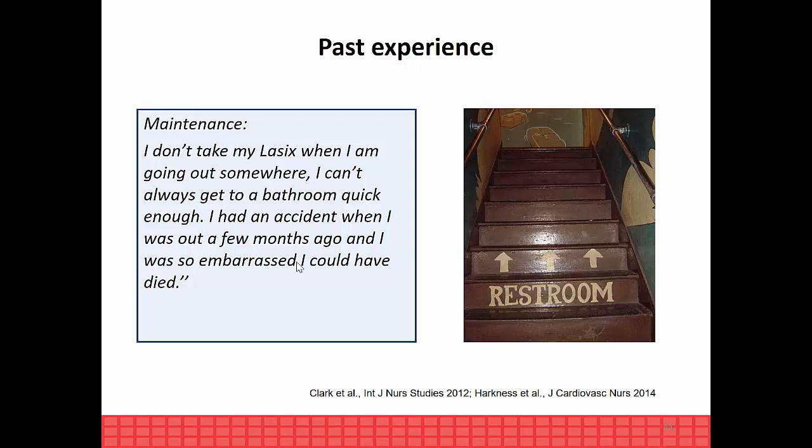Here's an example when you're trying to work with people where they've done something and it's left a nasty footprint and they really don't want to go there again. Those darn Lasix pills. I don't take my Lasix when I'm going out somewhere. I can't always get to a bathroom quick enough. I had an accident when I was out a few months ago. I was so embarrassed I could have died.